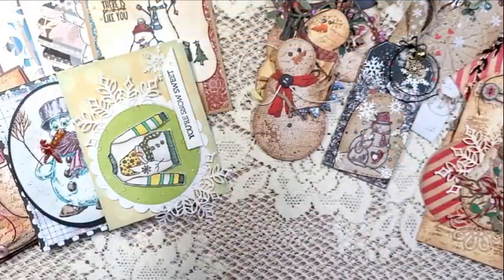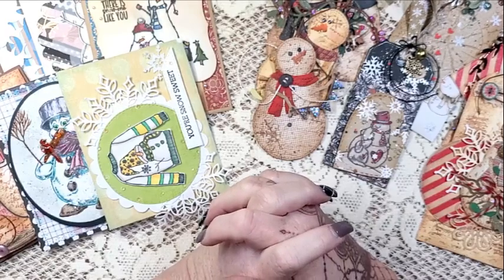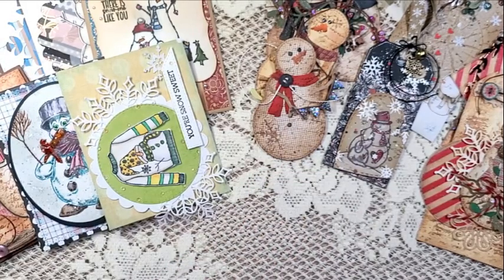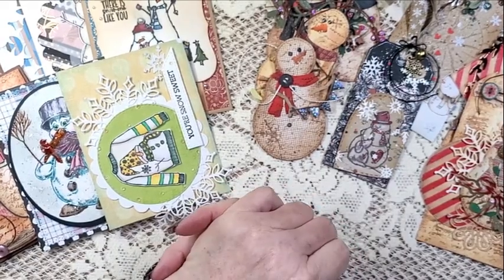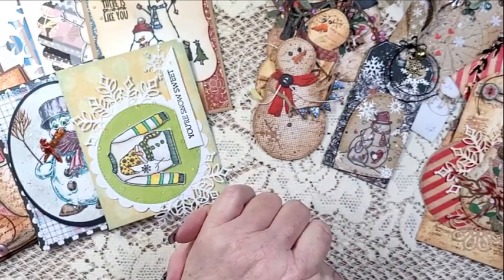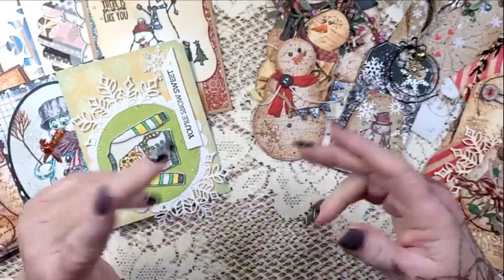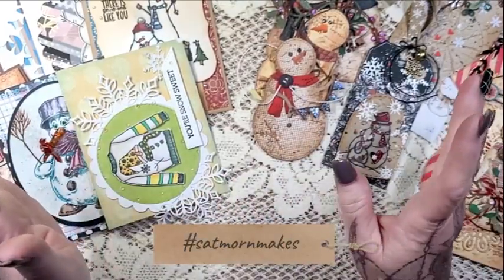Hey y'all, welcome to Saturday Morning Makes. This is Saturday, January 12th. Is it the 12th? 13th. Saturday the 13th. And this is my first Saturday Morning Makes for 2024. If you are unfamiliar with Saturday Morning Makes, this is an open art collaborative where anybody can participate. Just make something and post it on Saturday. Use the hashtag SatMornMakes and you are playing along.